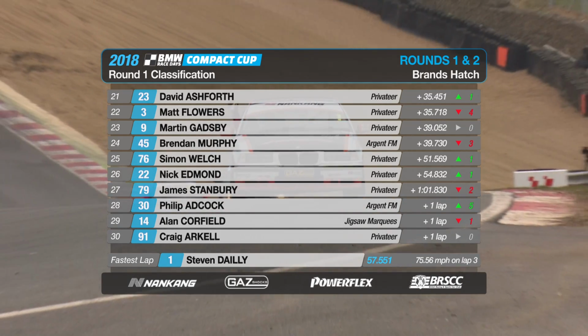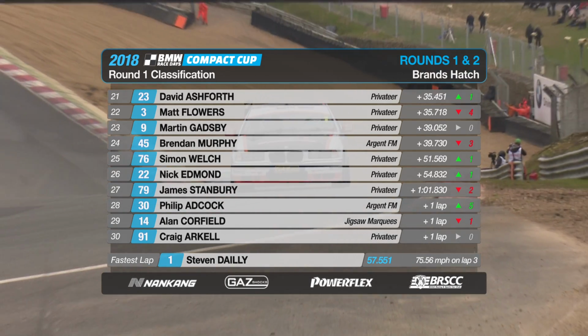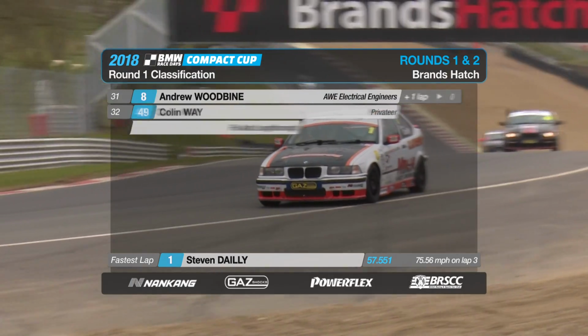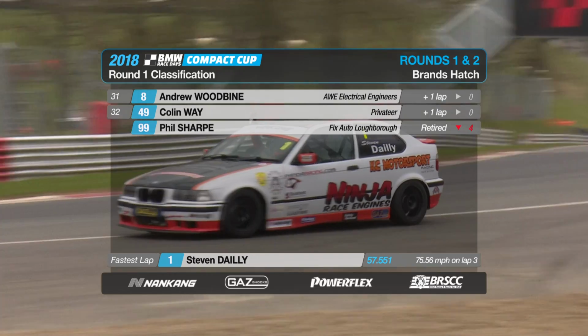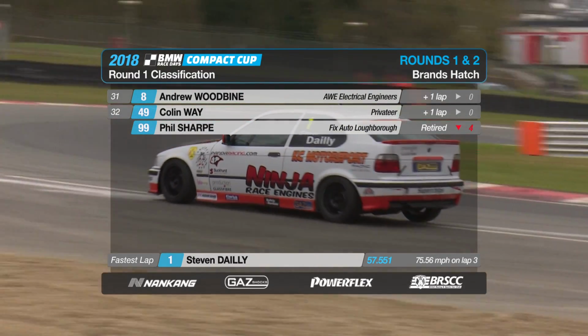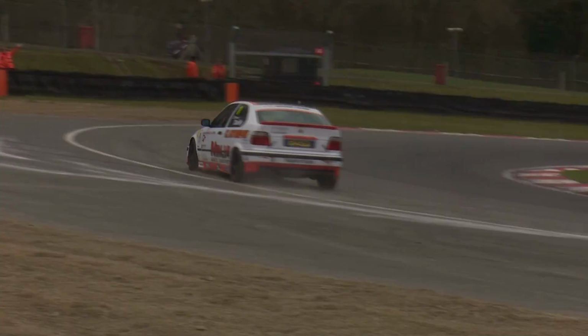David Ashforth, Matt Flowers, Martin Gadsby, Brendan Murphy and Simon Welch are next up, ahead of Nick Edmond, James Stanbury, Phil Adcock, Alan Caulfield and Craig Arkle. The last few are lapped down, so too were Andrew Woodbine and Colin Way. Phil Sharp, our only retirement after that spin into the gravel at Paddock Hill Bend.